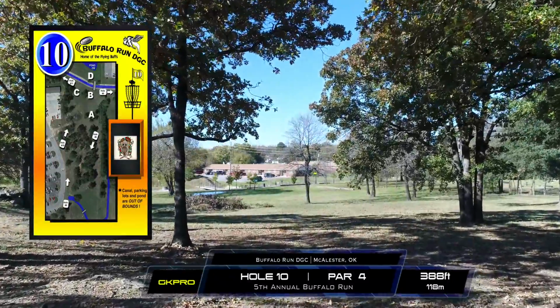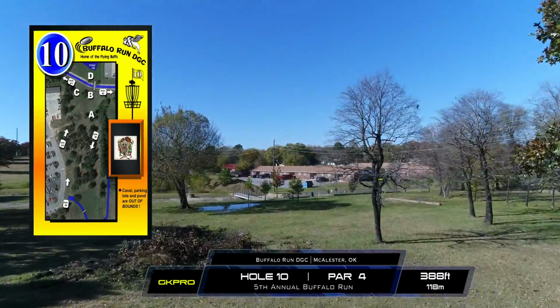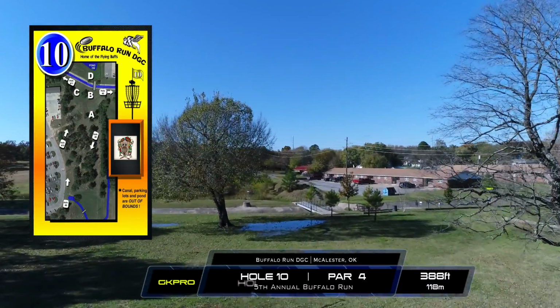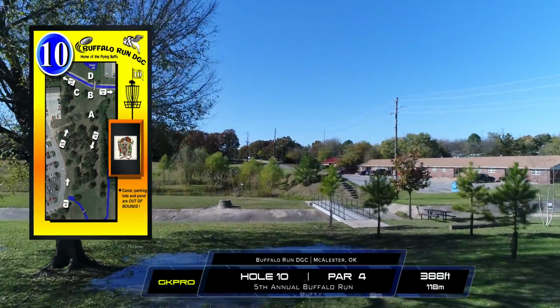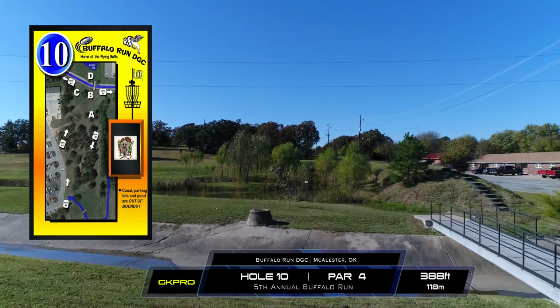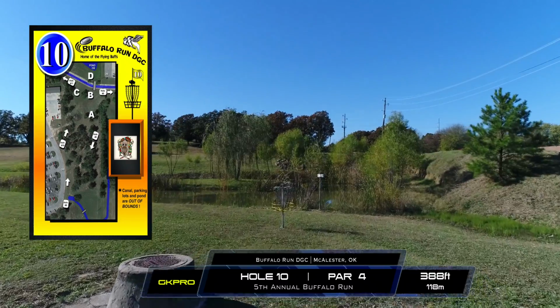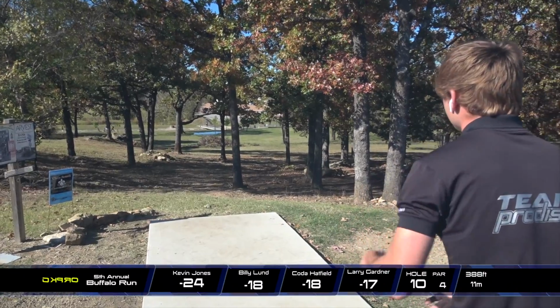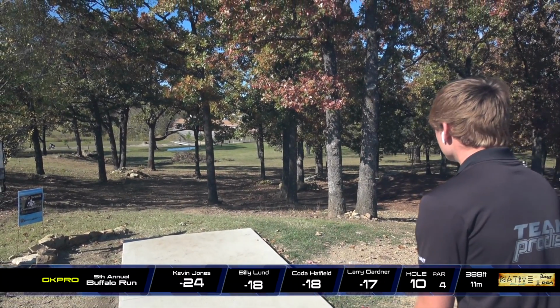We've got hole 10. This is a par 4. It's a 388-foot par 4, which is really short, but not the easiest because you really want to just lay up and then lay up again to this island, because this island has OB behind it and in front of it, and it's not the easiest upshot. So, we'll see what these guys do. On the drive, it's going to be trying to dodge some trees and get out in that landing area right in front of the OB.